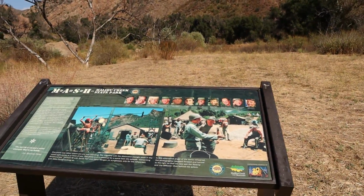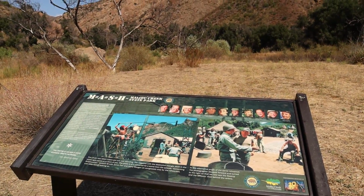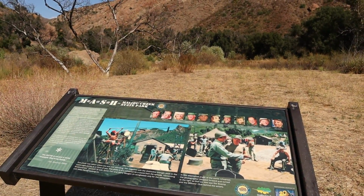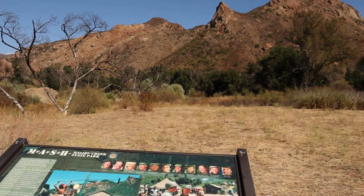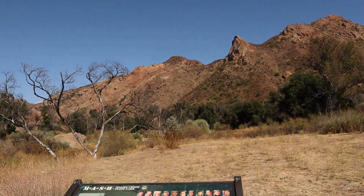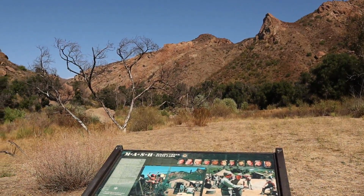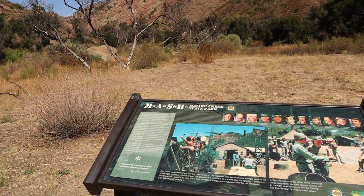The 4077 is not just a roster of people, they're my family. Colonel Sherman Potter. There you go. There you go, Sherman Potter. There's your family. Malibu Creek State Park, site of MASH.